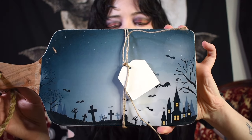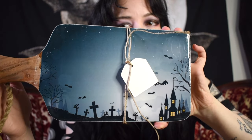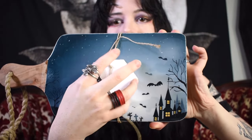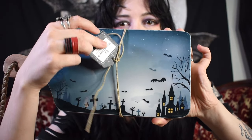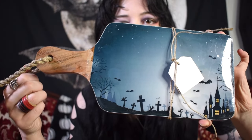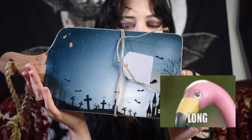Next up, I found this cheese board, whatever you want to call this thing. I'm just going to use this for decor because this does scratch pretty easily. And it just features a little spooky scene on it. And it's a blue color scheme, which is my favorite, but I still think it's cute. Has a little rope tie here. And this was, I think, $7.99. The price tag fell off.